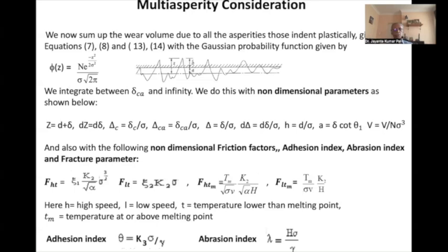It is useful to remember a Gaussian distribution is given by phi z, z being the surface height here, equal to e to the power minus z squared by 2 sigma squared, divided by sigma root 2 pi. Sigma is the standard deviation of the surface heights.